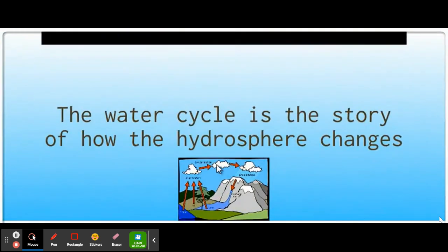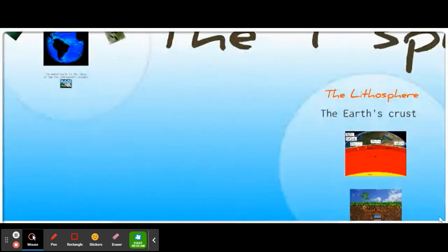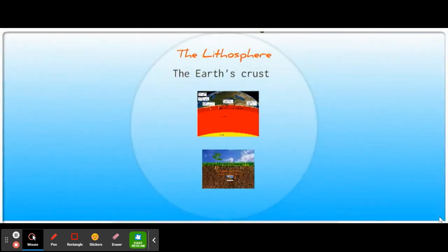All right, now the water cycle is also not just how water is transported, but how the hydrosphere changes. Okay, in oceans and lakes, it's liquid. As it evaporates, it is gas. As it condenses, it turns back into its liquid form.